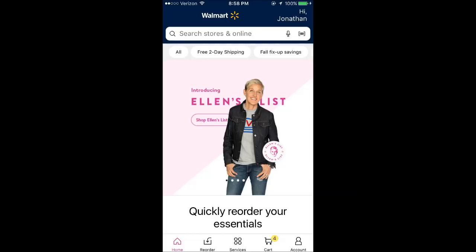You can also, in the clearance section, if you know a product is on clearance, scan that clearance price to see if it has actually gone down further than what it is currently marked at. So there are a few different reasons why you would want to download the Walmart app for sure.